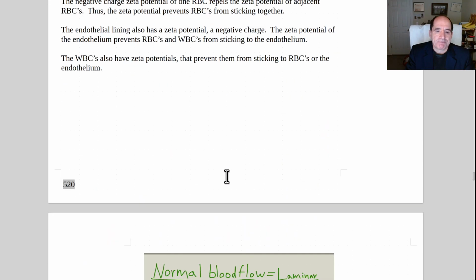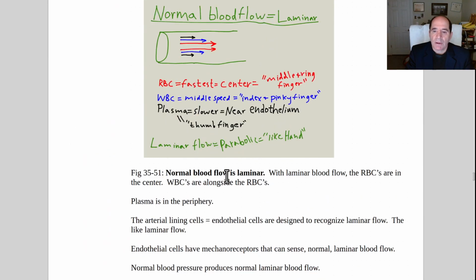Okay, next slide here is just a little bit about normal blood flow. Normal blood flow is laminar. You can think of it as being like your hand. The red blood cells are in the center. The white blood cells are right next to the red blood cells. And then on the outer part is the plasma, like where my thumbs are, with the proteins in it.